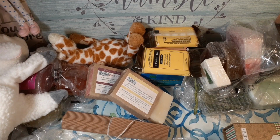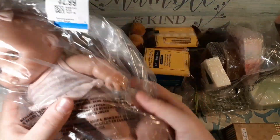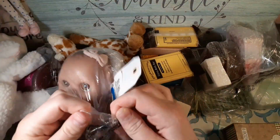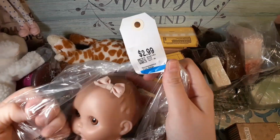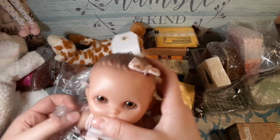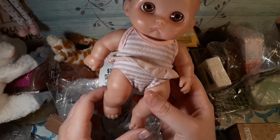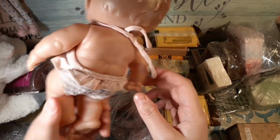All right, this is the second to last thing. It was $2.99, so it's $2.09, and there are two Berenguer babies in here. They look like they need to be cleaned up pretty good. And look, this one doesn't have the plastic bow, it has the fabric bow. Look at this little lady. She's got a pouty face. I'm going to clean them up, make them look nice.